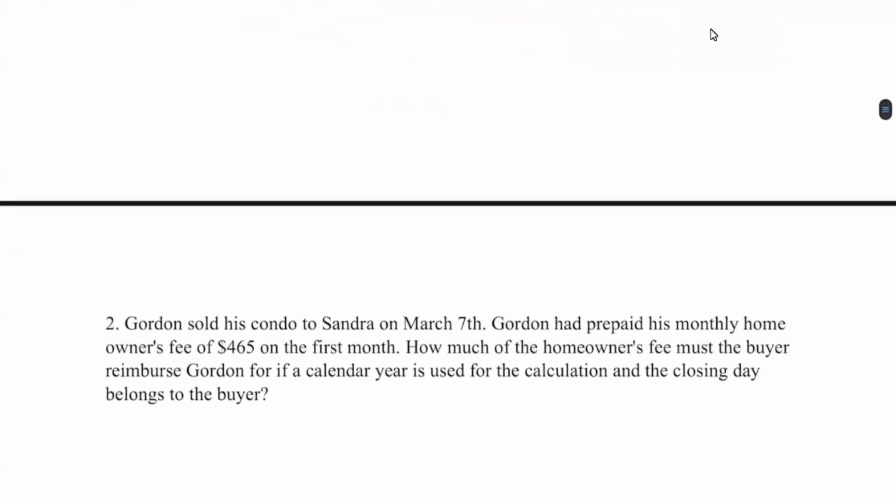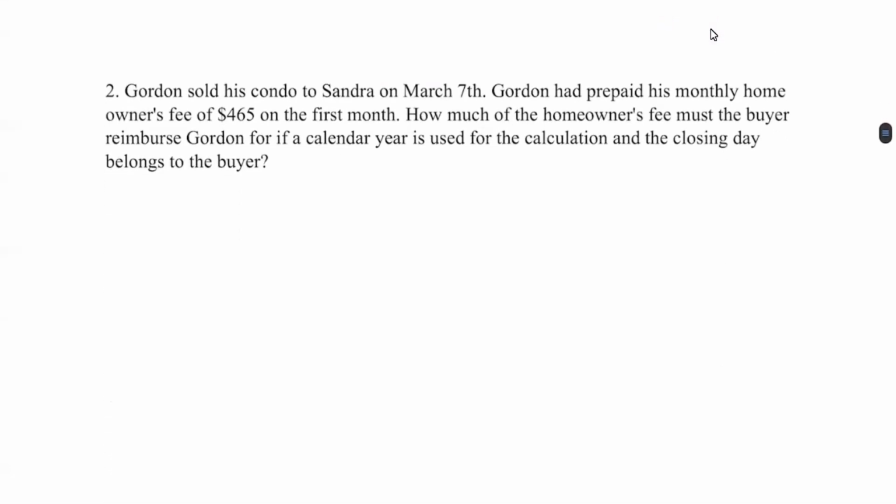Yay, I love it. Let's do the next one. Gordon sold his condo to Sandra on March 7th. Gordon had prepaid his monthly homeowner's fee of $465 on the first of the month. How much of the homeowner's fee must the buyer reimburse Gordon for if the calendar year is used for the calculation and the closing day belongs to the buyer?